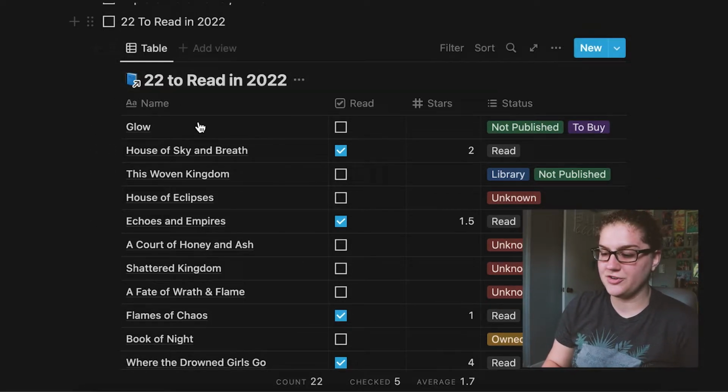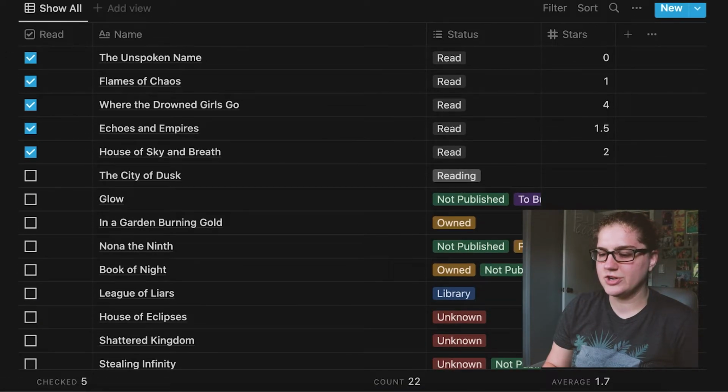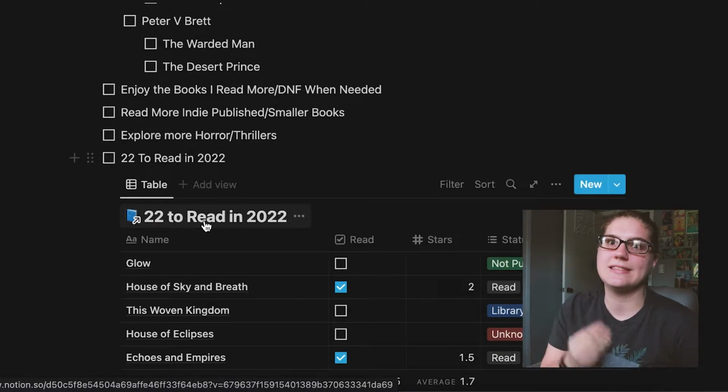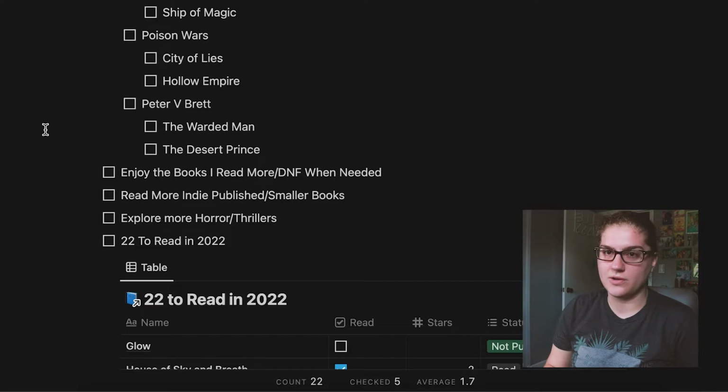So I made this a different page. I can go to it if I click on it here, and I can just see the page, or I can go back and view it all together because I wanted the 22 to read in 2022 to be its own thing, but I also wanted to be able to access that chart from my goals page for the year so I could keep track of all of them together.